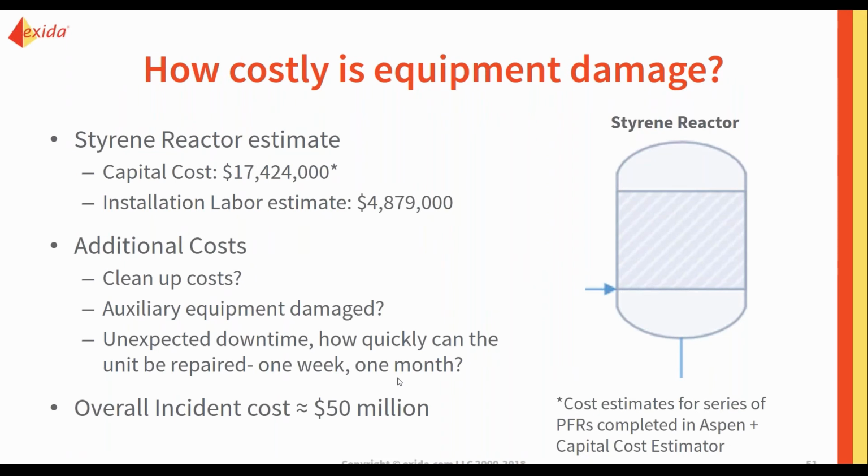And so in addition to that, if we look at our more severe case where there's actually the vessel rupture, we can look at how costly it is then for the damaged equipment. So if we do a quick capital cost of what it takes to build the Styrene reactor, we could see that it would be roughly a little bit over $17 million with an installed labor cost of adding maybe another $5 million. In addition to really just the direct cost of the Styrene reactor, we would have to think of the additional costs as well. So what cleanup costs are there associated with replacing the reactor?